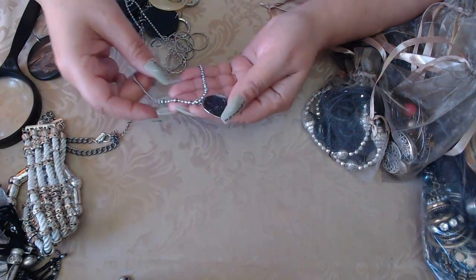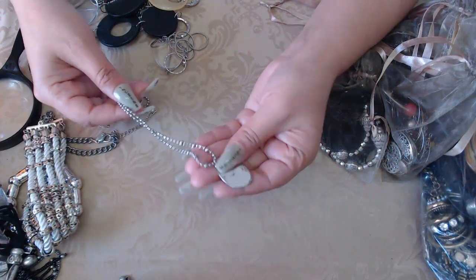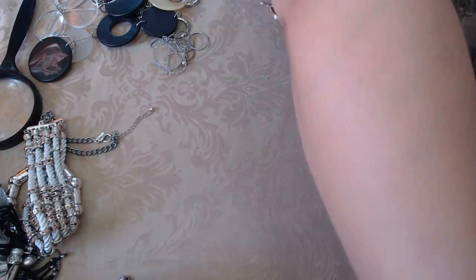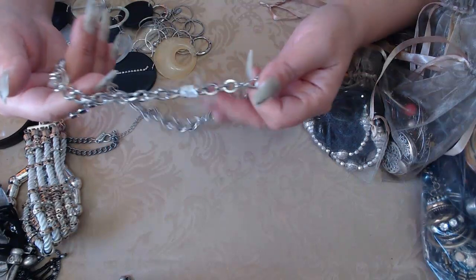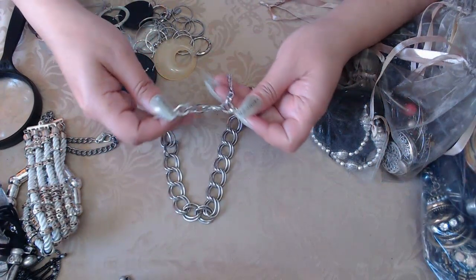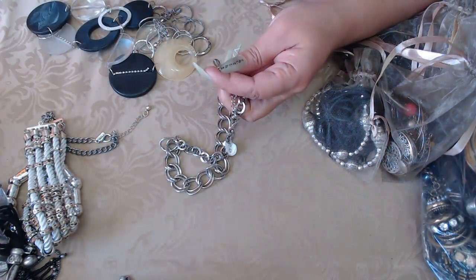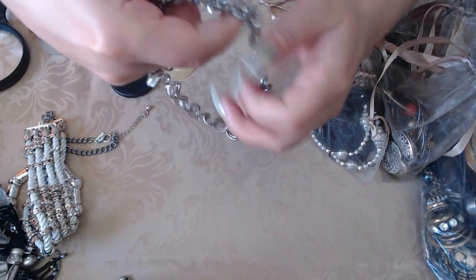Next, we have this. What is this exactly? I don't know what this is, guys. It's a ball chain with a little guitar pick looking pendant. I'm gonna put that in crafts. I don't like that one very much. Look at this. I love chains like this. Double chains. And this one is a. Let's see. It says, oh, it doesn't say anything. It's blank. This little hang tag, there's nothing on it. But it is a beautiful piece of jewelry.